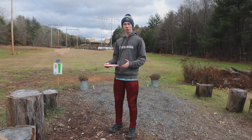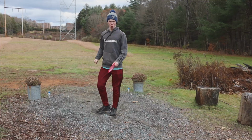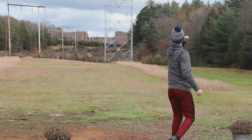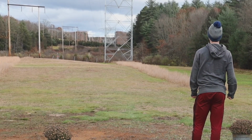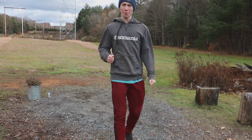Hole 12, 456 foot par 3. Plays a little longer than that because it's uphill. It's getting cold. That got slammed down, but it did get a little bit of a skip, so it might be in putting range.